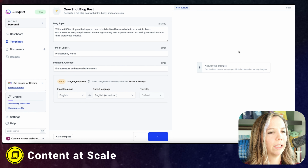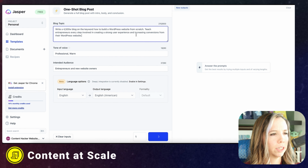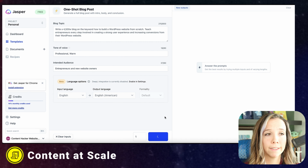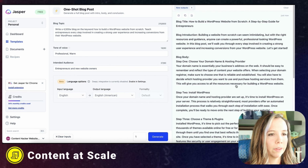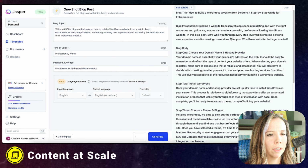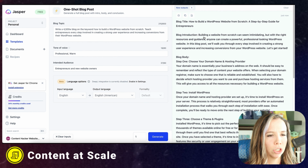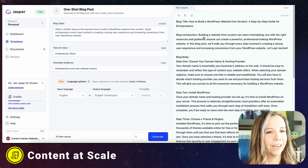And it looks like we can write quite a bit for this prompt here. So we can actually kind of lengthen this prompt and give it more detail. So this is kind of taking a while. We're going to have to maybe come back to it. Okay, there we go. This was about 3 minutes or so. So blog title, how to build a WordPress website from scratch, a step-by-step guide for entrepreneurs. Okay, not bad for the title. Blog introduction, building a website from scratch can seem intimidating, but anyone can create.